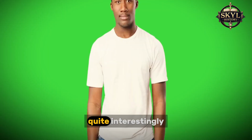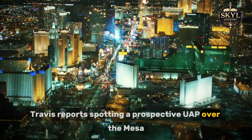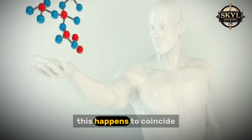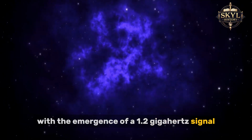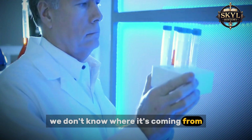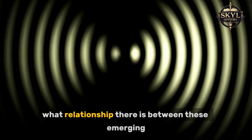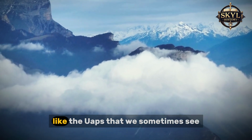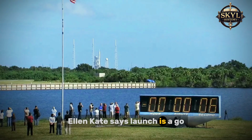Quite interestingly, Travis reports spotting a prospective UAP over the mesa. Immediately, my thoughts are turned to the very peculiar timing of when it showed up. This happens to coincide with the emergence of a 1.2 GHz signal. We don't know where it's coming from, but I would really like to know, and I think we would all like to know what relationship there is between these emergent signals and some of the other phenomenology, like the UAPs that we sometimes see. Launch is a go.